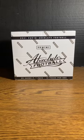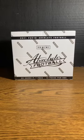Tonight we're gonna be opening up, this is the first one of these I've done, 2021 Panini Absolute Football Cello Box. Should be 12 packs per box, 20 cards per pack. Don't think it guarantees anything, but I know that there are a lot of rookies in this product.